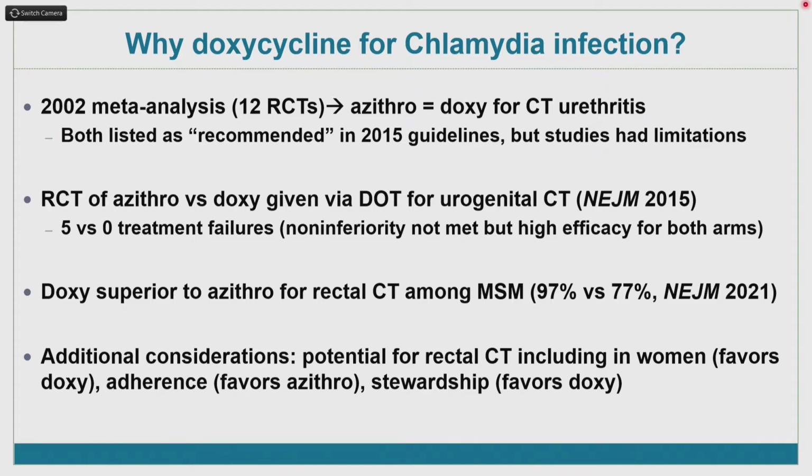There is a consideration of adherence. Azithromycin is given as a one-time dose, whereas doxycycline is a multi-day dose. So patients that have notable challenges with adherence would favor treatment with azithromycin. And then going back to what I mentioned before about antibiotic stewardship, wanting to decrease overall azithromycin use in order to preserve azithromycin for other infections, that consideration favors use of doxycycline. And these are the considerations that resulted in the movement of doxycycline to preferred and azithromycin to alternative for treatment of chlamydia.